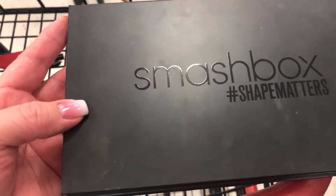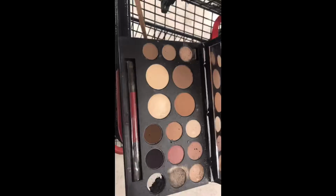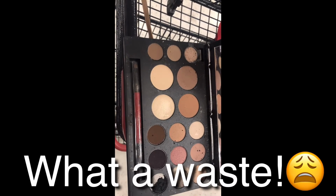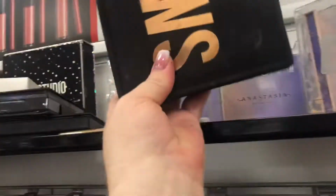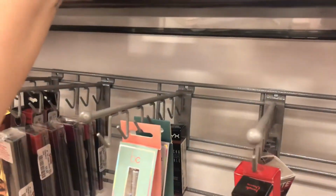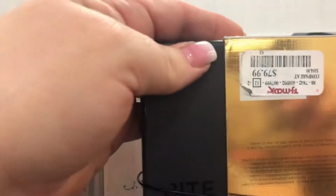I hate to see Smashbox Shape Matters palette. Look at this. That is terrible. Absolutely terrible. I hate this. So, Anastasia Beverly Hills Aurora highlighters, which is a very good palette. I have it. And then Profusion brows. Let's see how much this palette is. $24.99. And then we have Bite Beauty. It looks like lipstick. Yeah, lipstick bolt. And it is $79.99.